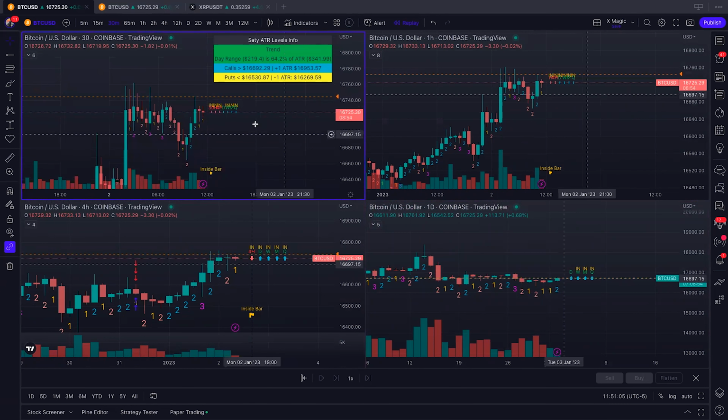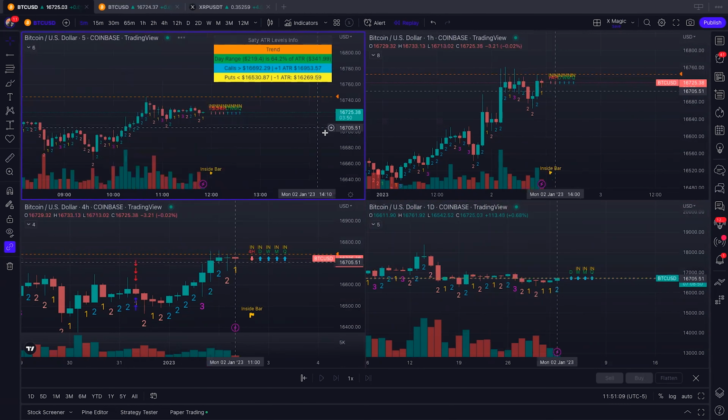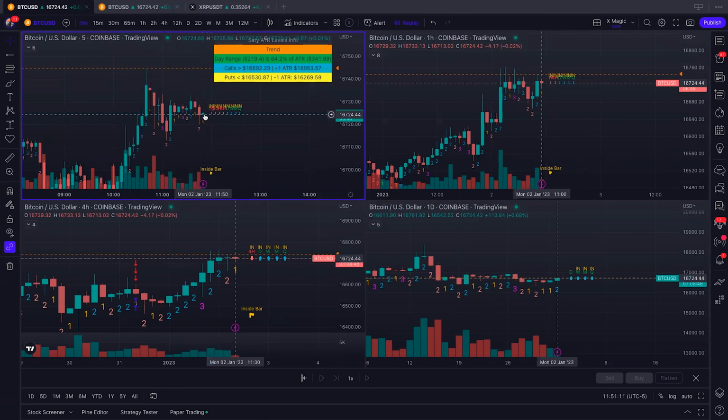And yeah, 30 minute inside. If you're a scalper, this is gold for you. But like I said, I'm not really a scalper. I'm not gonna take these little baby moves personally.